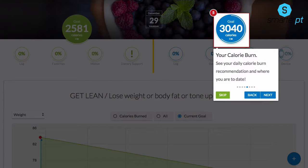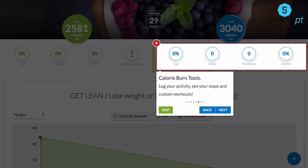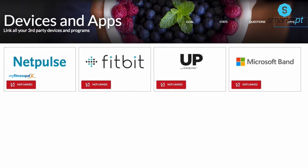Now, over on the blue side is the calories I burn roughly every single day. This is based on my personal statistics that I put into the system. From here, you can also manually log all your activity. Basically, this is your calories burnt. You can log your steps, access your workouts, and we even have devices as well. For example, if you have a Fitbit, you can get it to sync within the program very, very easily, and all the steps and the calories you burn throughout the day will be updated automatically into this program.